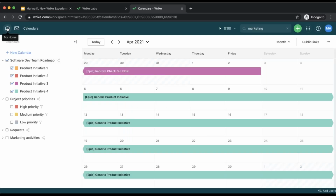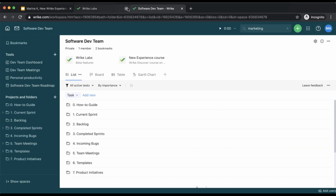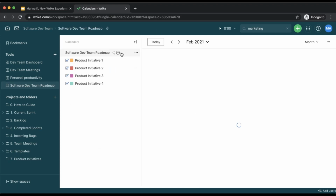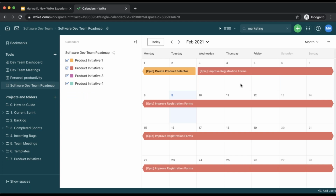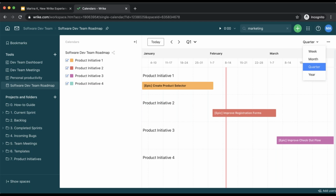What this means now is, let us go back to the Home page and Software Development Team. Now you see I have this calendar within this space. So I can click on this calendar and see the information here, change it to quarterly or yearly if I need to, right? So I can still have the same features I have in my calendar tool, but I can access them from the space level.